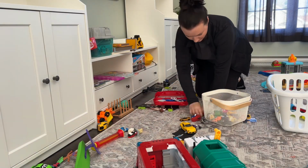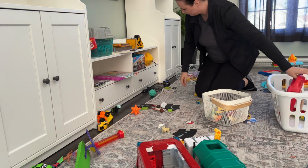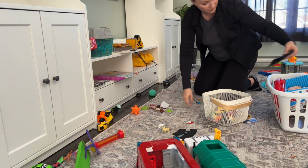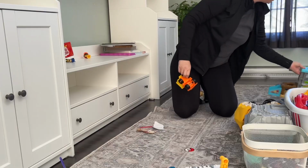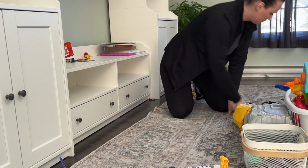With the KonMari method, you declutter based on category, not by room. So I'm gonna start with the toy category. I'm not gonna do my kids' books, even though those also really need to be done. So I'm gonna start by collecting all the toys all around the house and bringing them into the playroom and creating a huge pile to see what we have.